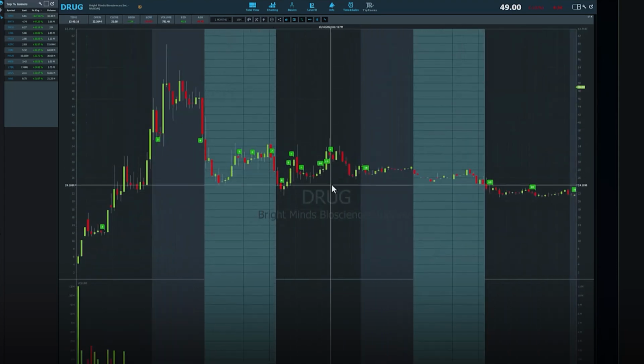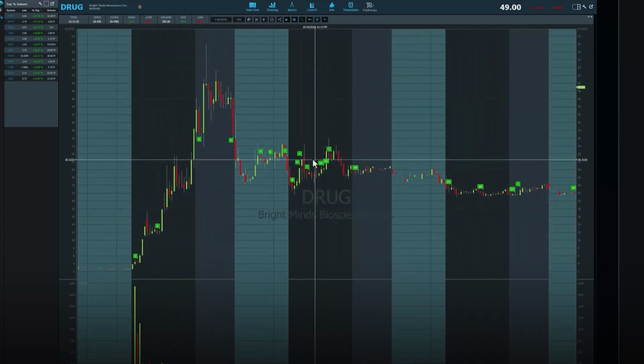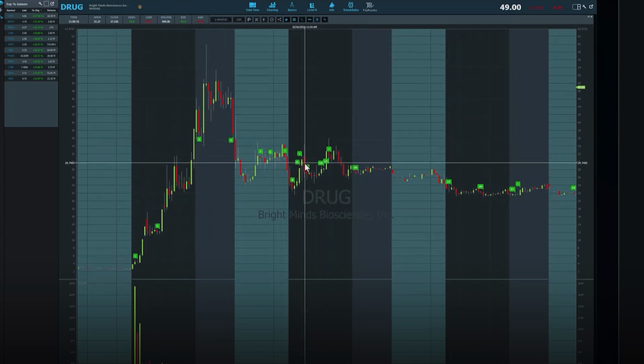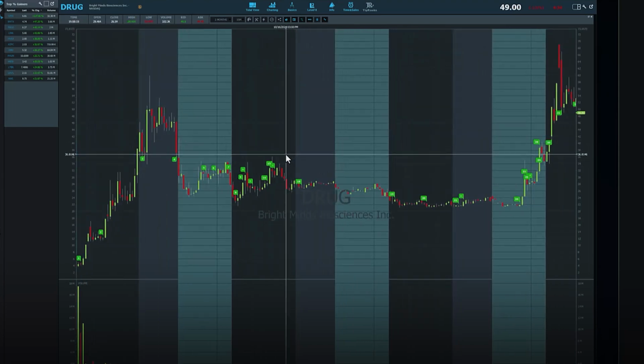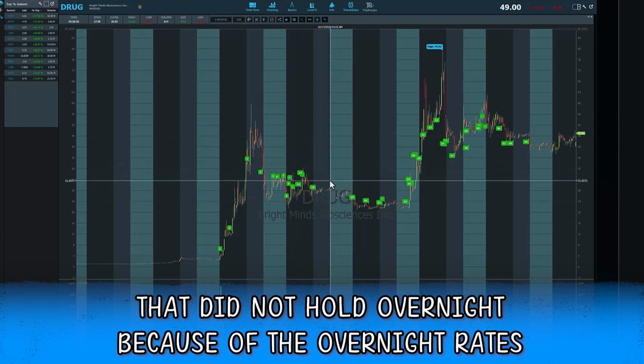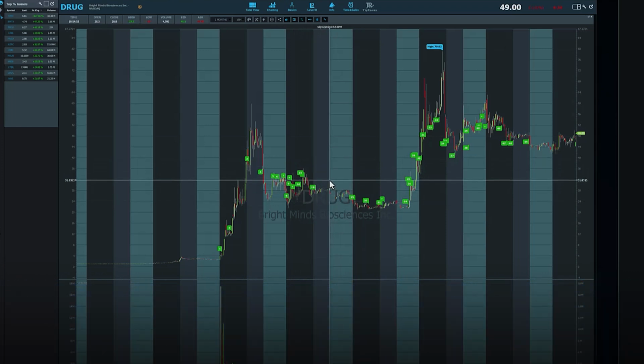On this specific day, I think I lost a little bit because when I was sizing down on the breakout, I shorted it in the 26 to 30-ish. Turns out it did not work out very well. It was also low float, and that did not hold overnight because the overnight rate was extremely expensive. I think it was 500% throughout the year, so it is about $1 per share overnight.